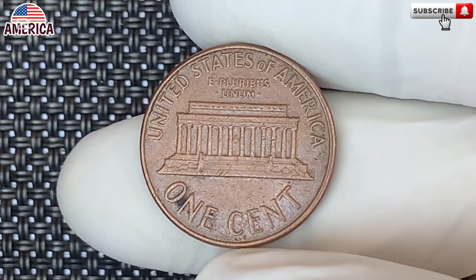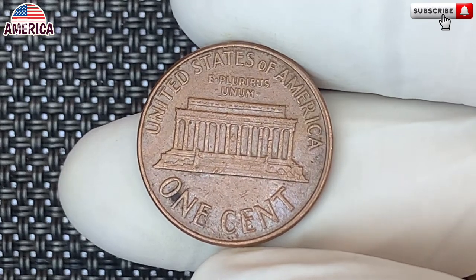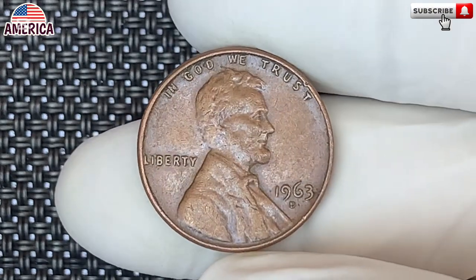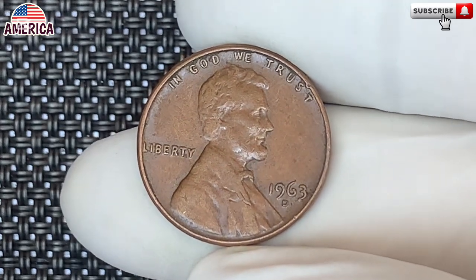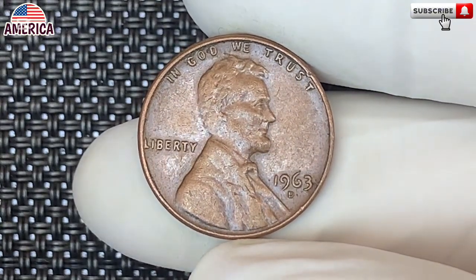If you're still not sure whether your 1963 Lincoln penny is valuable, consider getting it professionally graded. Coin grading services like the Numismatic Guarantee Corporation, NGC, or the Professional Coin Grading Service, PCGS, can assess the condition of your coin and provide you with an official grade. Coins that receive a high grade, such as MS 65 or higher, are typically the ones that fetch the highest prices in the market.